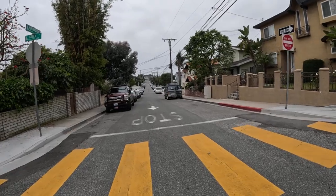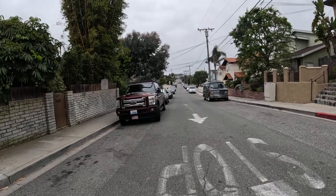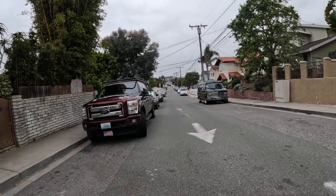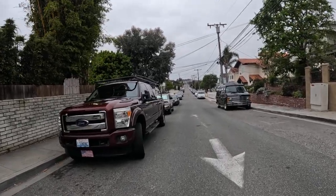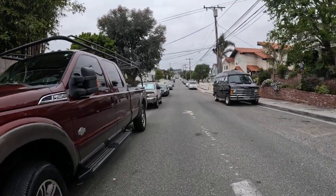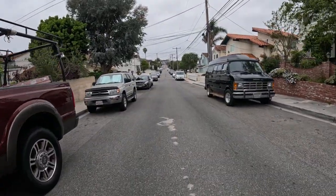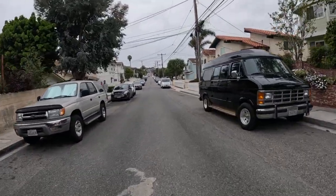What's this thing? Big old Ford truck? Ford Super Duty. It's a 150, 250, 350. It's a big truck. It's a brown, I guess it's brown bronze, F-250. King Ranch. Lariat. I don't know much about trucks.